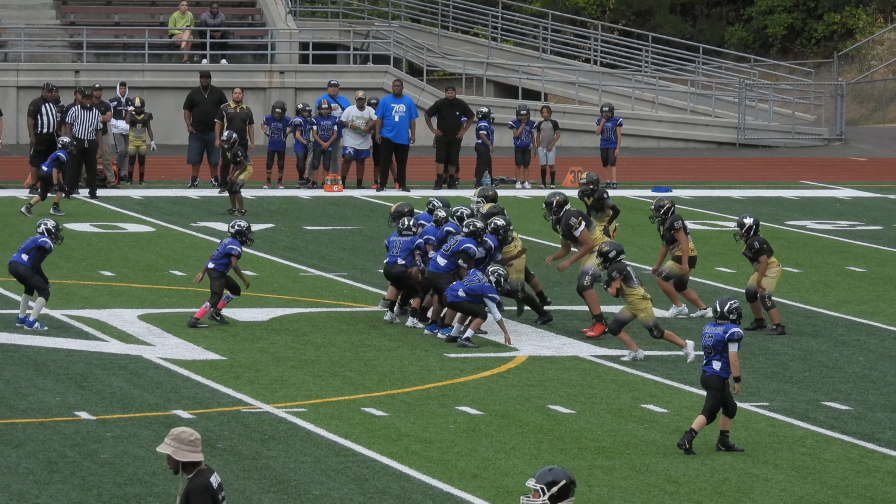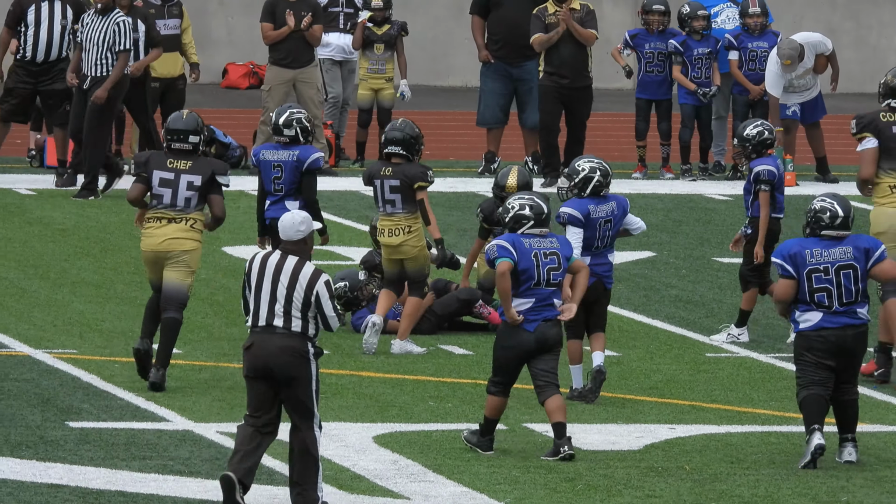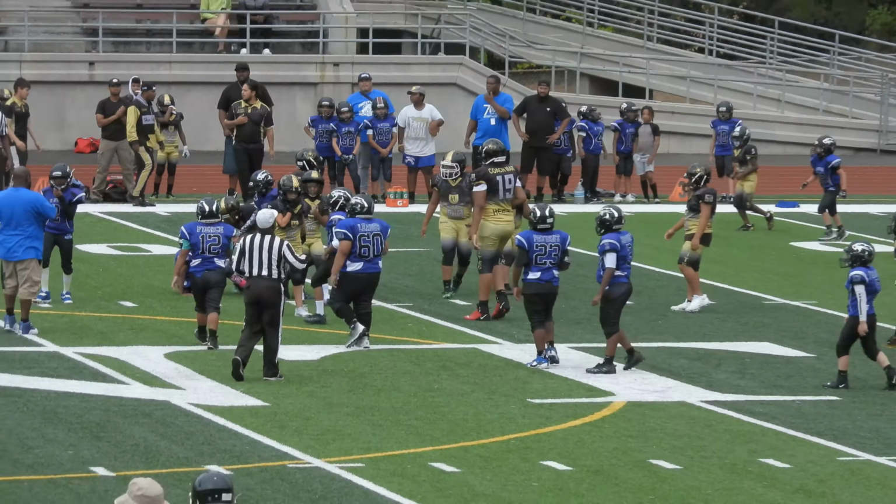I can remind coaches and teams that we have to be on time so you get your full 10 minutes on offense and defense. This clock is a running clock.